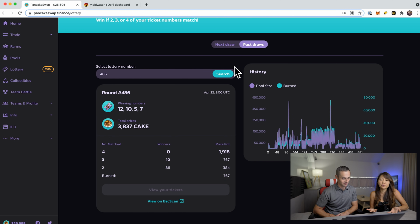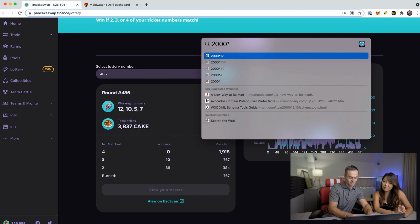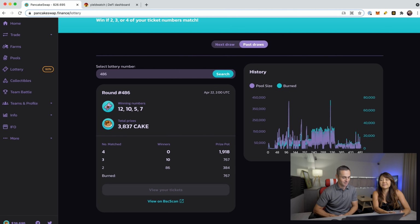And usually the prize, if you can see, it's 1,000, almost like 2,000 Cake if you win the 4 numbers. So how much does it translate to? $56,000. So now the pot is $56,000, but I've seen some pots that are higher. Yeah. And somebody won it, and it was like 300K US dollars worth of Cake. Happy days.